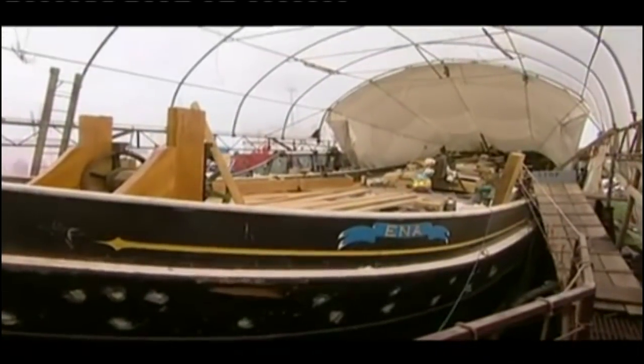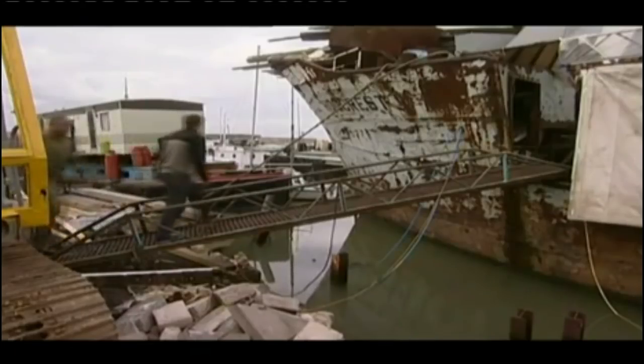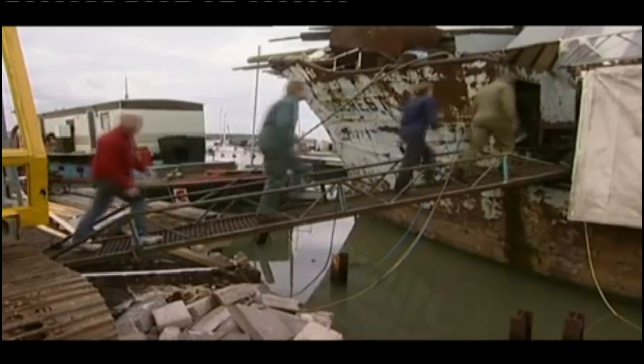Our Thames barge is called Ina. She's 88 feet long, weighs 73 tonnes, and is nearly 100 years old. She's being rebuilt inside this makeshift dry dock, the hull of an old freighter. Her owner, Luke Deards, is about to introduce the squad to their biggest challenge yet.